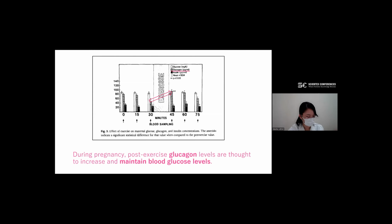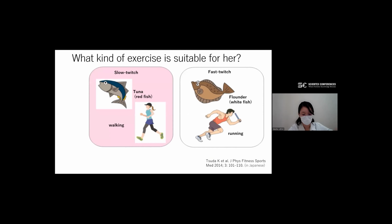The involvement of glucagon is important to keep the blood glucose levels stable during pregnancy. Thus, sustained continuous glucose supply to the fetus is maintained. Then, what kind of exercise is suitable for her? Reference studies suggested that among all forms of exercise, walking is most appropriate for the purpose of improving insulin resistance.